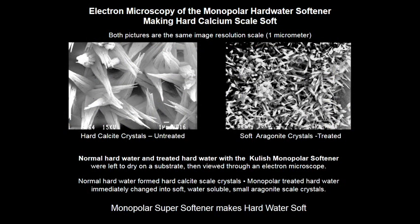Now let's look at monopolar hard water softening. Here are electron microscope pictures of hard water and soft water crystals. It's important to note that both pictures are exactly the same size, 1/1,000,000 of a meter. Only the crystals have changed.